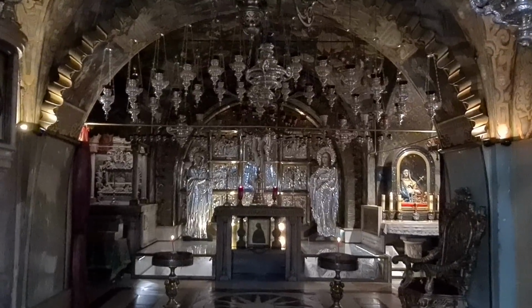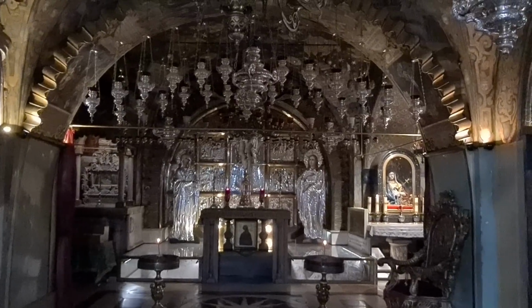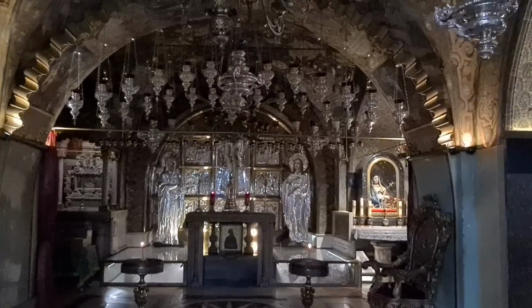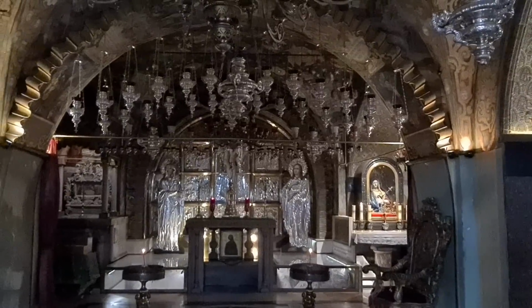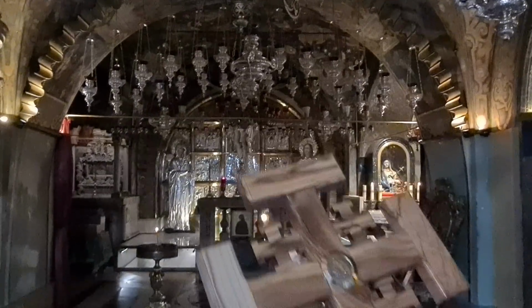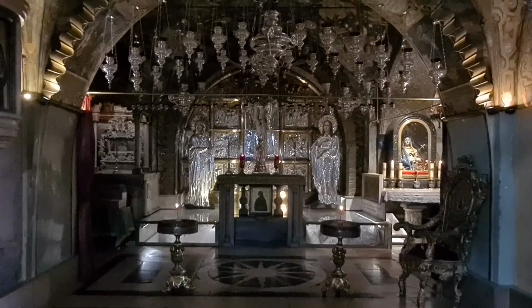Let's see it from the front, because there's a beautiful nun praying in front of Mary. I won't talk when I reach the Golgotha, but I will bless Duncan's cross there.